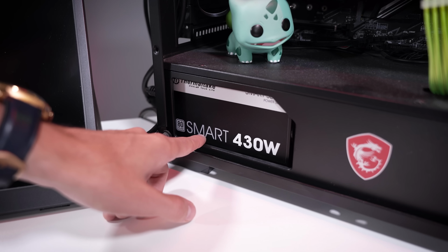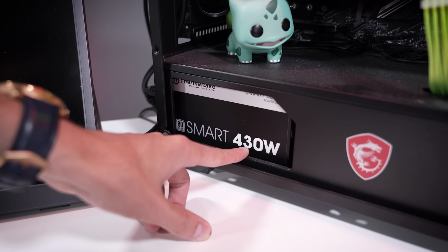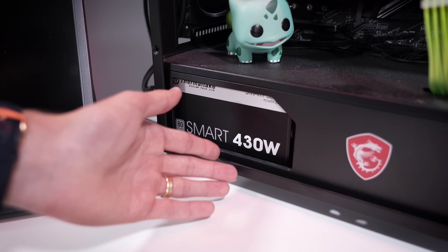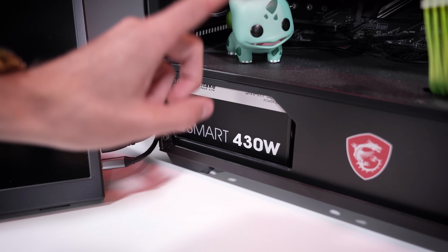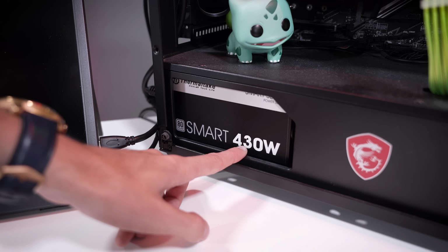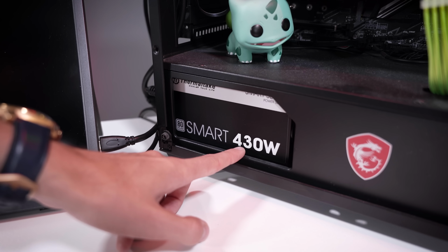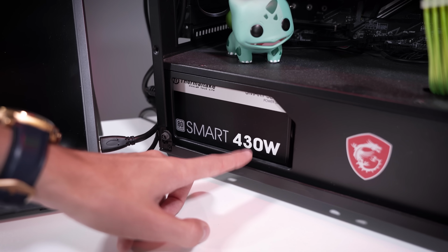Also got my eye on this Smart 430 watt power supply. His wattage is cutting it kind of sort of close with an R9 390. I mean, despite the fact that the Ryzen CPU, more than likely in his rig, is pretty power efficient, the R9 390 sucks on juice. I mean, it's like with a big old straw. So yeah, something he'll definitely want to upgrade down the line.